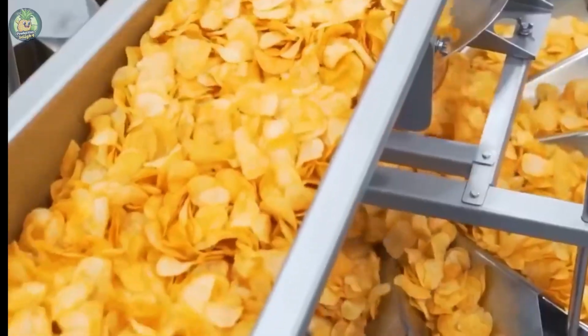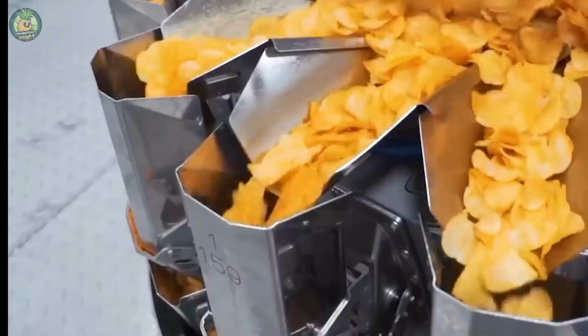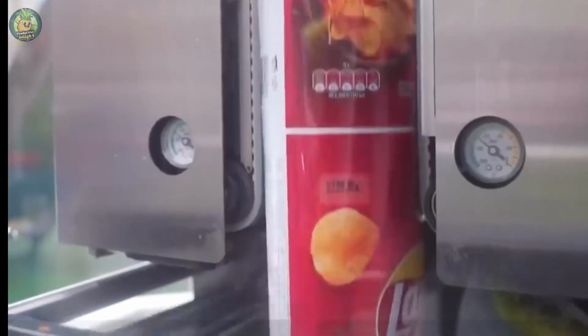After the seasoning is added, the bunch moves to the portioning unit, or you can say multi-portioned packaging machine, where it's packed into perfectly equal amounts.